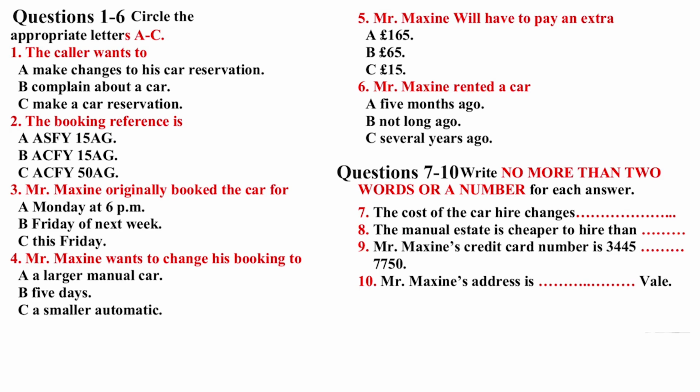Now the test will begin. Remember, you will hear the recording only once, so answer the questions as you listen. Now listen to the first part of the conversation and answer questions 1 to 6.